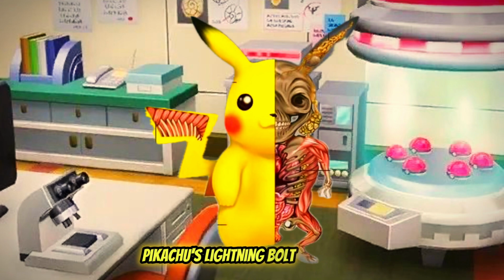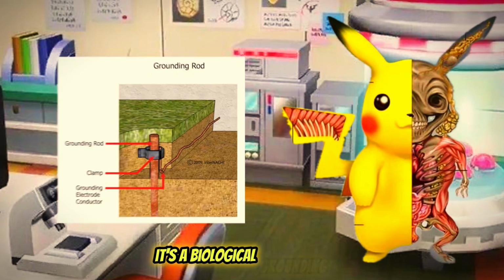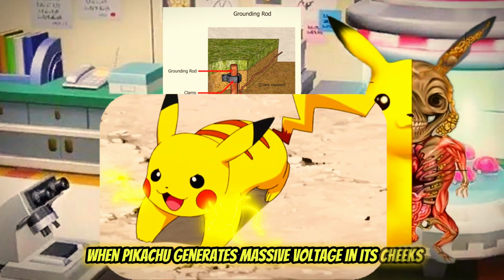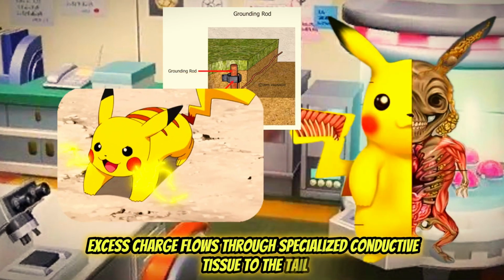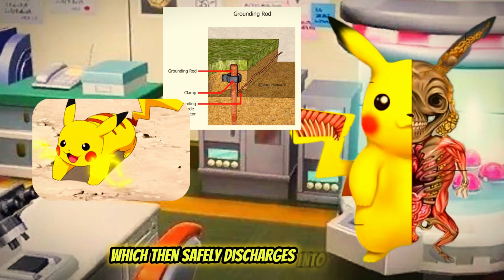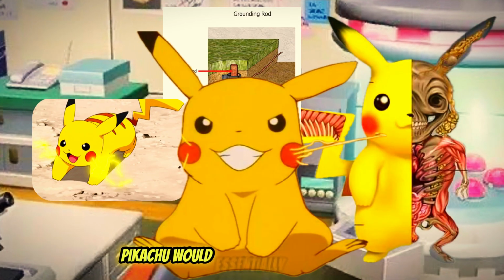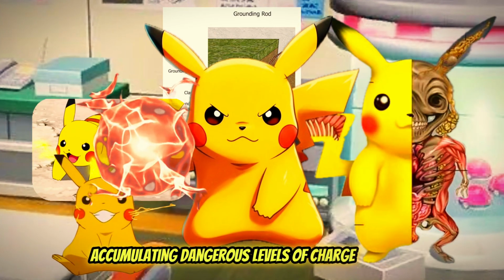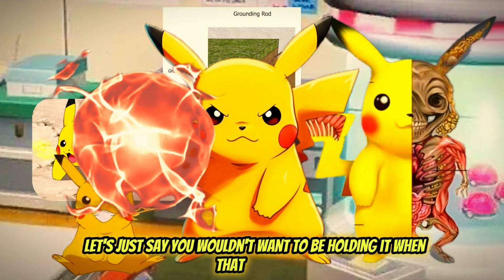Pikachu's lightning bolt-shaped tail. That tail isn't just for show, it's a biological grounding rod. When Pikachu generates massive voltage in its cheeks, excess charge flows through specialized conductive tissue to the tail, which then safely discharges into the ground. Without this safety mechanism, Pikachu would essentially be a living bomb, accumulating dangerous levels of charge until, well, let's just say you wouldn't want to be holding it when that happens.